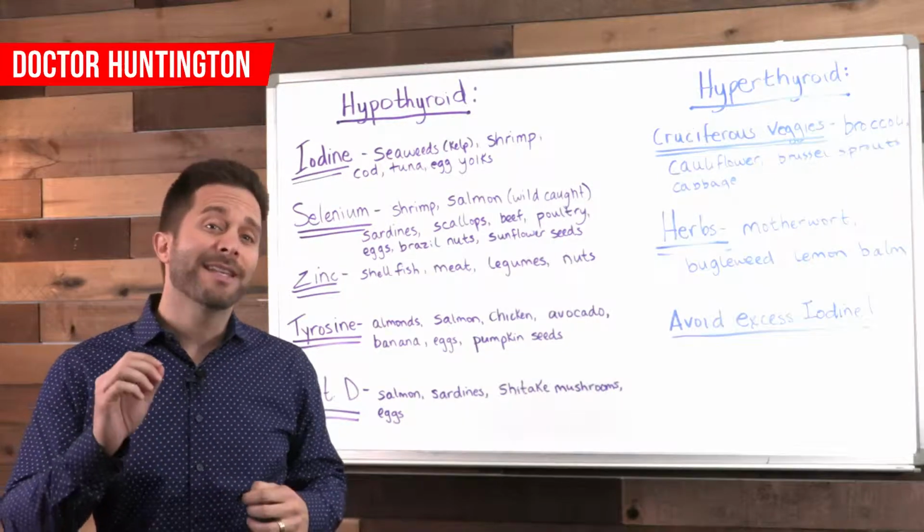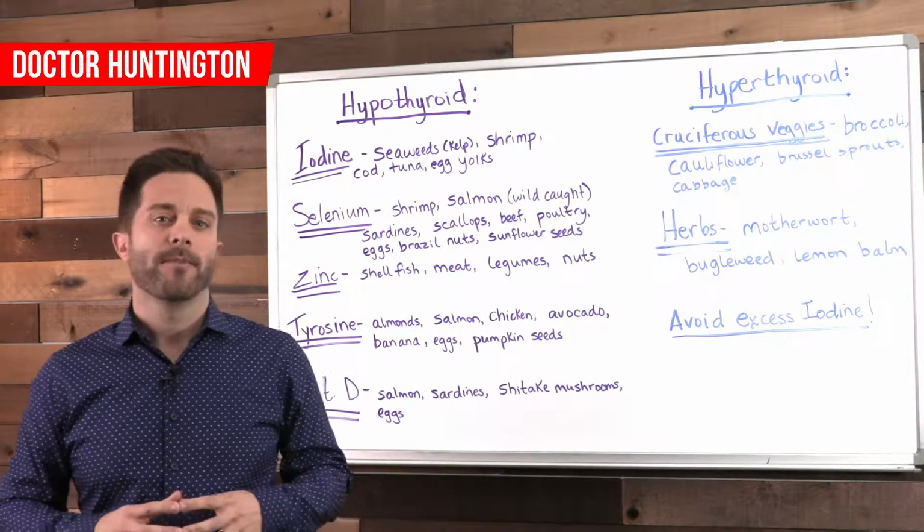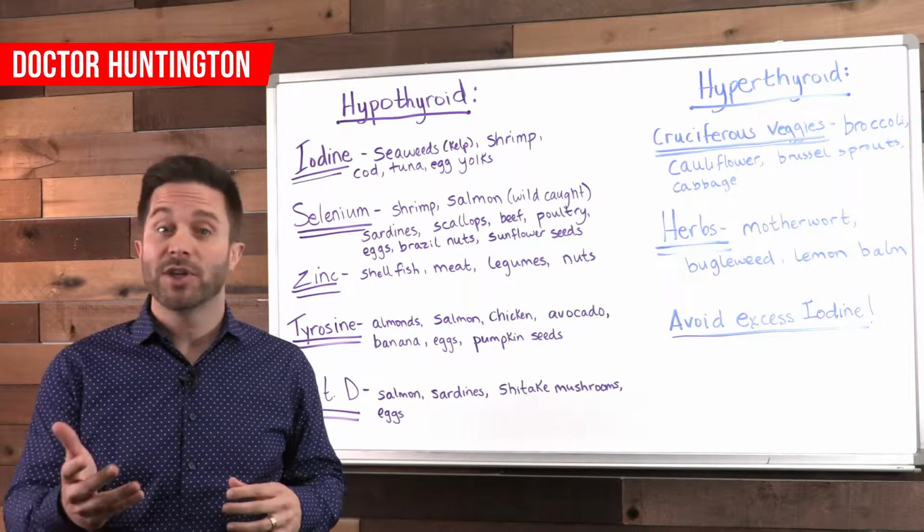So that's just the tip of the iceberg when it comes to thyroid, but it should give you a good start.